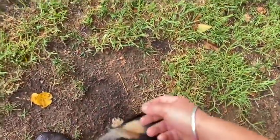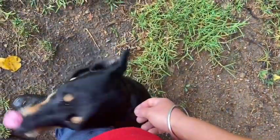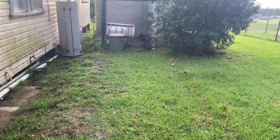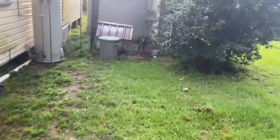Go to bed, that's a pretty easy one, but I want to be able to, if I'm sitting on the deck enjoying a cup of tea and she's right on me, I want to say go to bed, and she will go to bed all the way around the back of the house into her pen and stay there.